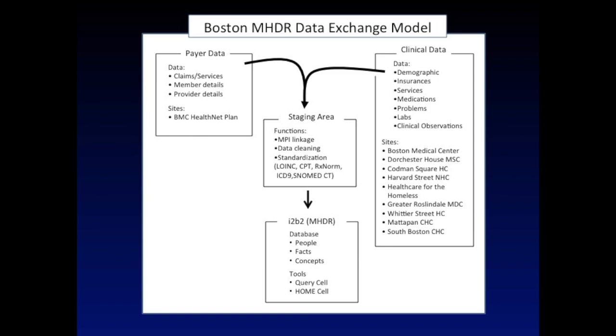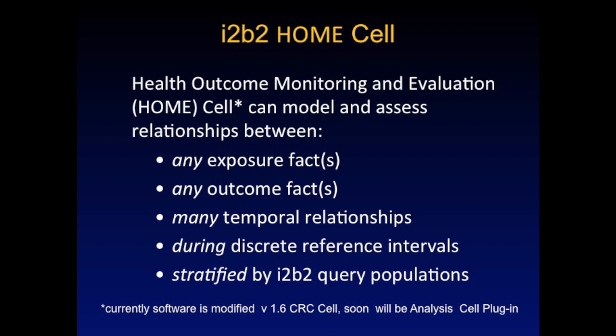And the one big thing that's really unique about I2B2 is its simple data structure. It uses the star schema. There's really just 3 tables: people, facts, and concepts that describe those facts. And so a fact is such a generic piece of data that we've been able to create a pretty flexible set of tools to use that data to look at a wide variety of health outcomes. And particularly what I wanted to talk about today is what we call the HOME cell, the Health Outcome Monitoring and Evaluation Cell. And the money that we got for our ARRA grant was actually to assess whether health reform in Massachusetts made a difference.